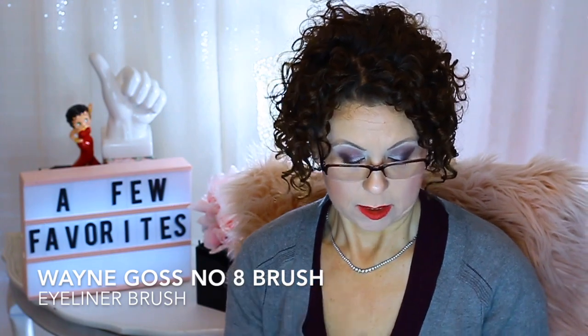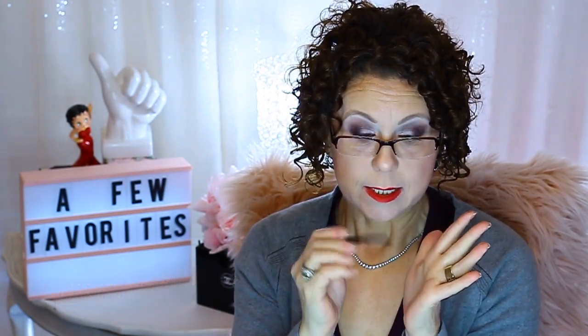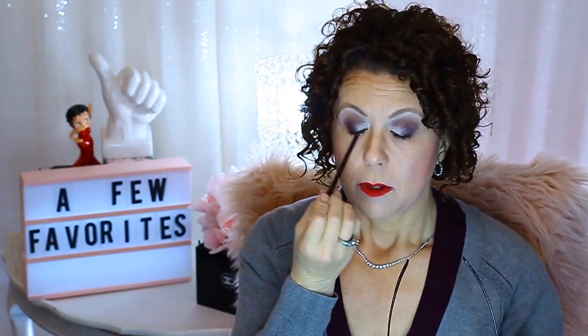And the brush that I've been using to apply that is this one here, from Wayne Goss, the number 8 brush, and it's just perfect to get in there. It's just stiff enough but not too stiff to get the liner applied directly as close to the eyelash as I can get to create the line. Because I don't have a whole lot of lid space, so I don't want to take up too much of my lid space with the liner. So it's just perfect. That is what I have been enjoying for the last couple weeks, I guess. Those are just some of my favorite things.